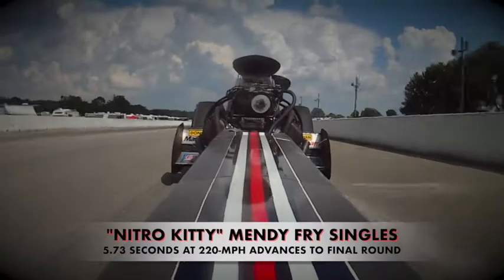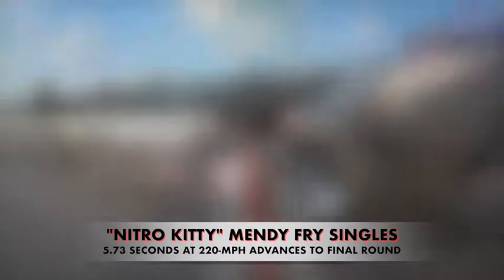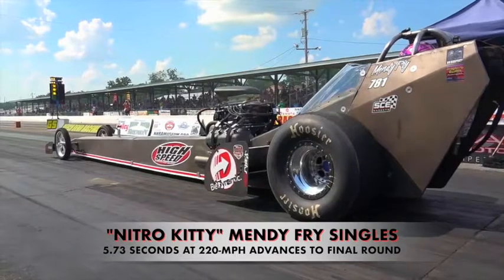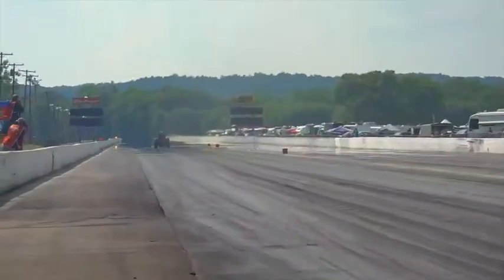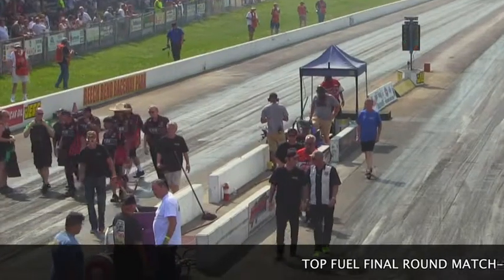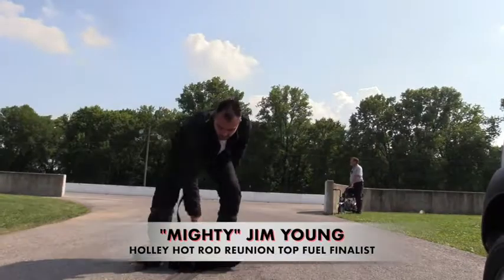It slips through the clutch a little bit. It finally goes 1-to-1, and then she clicks it. So 573 at 220 miles an hour on a solo run will mean that she gets to square off against the thorn in the Nitro Kitty's paw, which is Jim Young, who has had her number either as a tuner or a driver in the last two Heritage Series events. It's actually the two best cars. Yes. The two top drivers that have had the best results lately, and that's what we want to see, a great drag race side by side and very competitive.